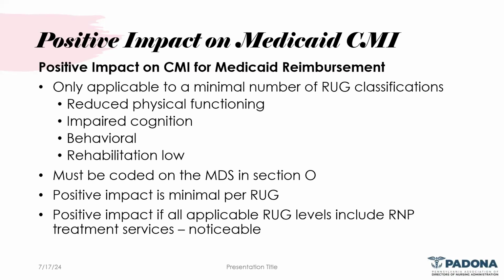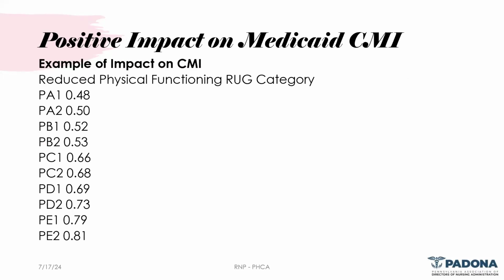Remember, your CMI is comprehensive. You're not getting paid like with PDPM skilled per resident. You're not getting the reimbursement per resident, what's going on with them. You're getting that comprehensive, that everybody gets paid the same amount. So when you look at, and this comes right from, and this is just the reduced physical functioning category, look at that difference between a PA1 and a PA2. PA1 says we did not have the restorative nursing to make a positive impact on our CMI RUG, our RUG for CMI. PA2 says we did have the restorative nursing that we needed to have in place to make a positive impact on our RUG category for our CMI.